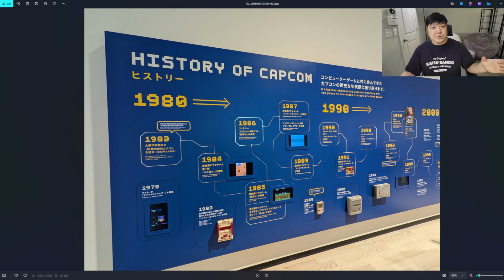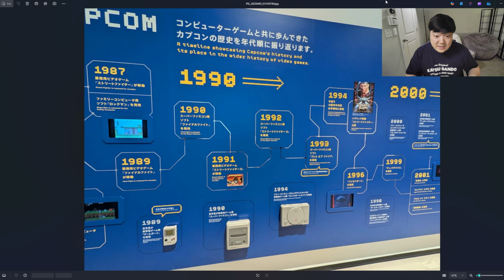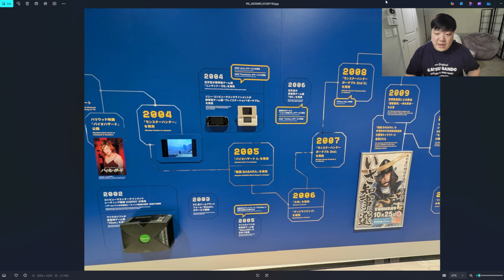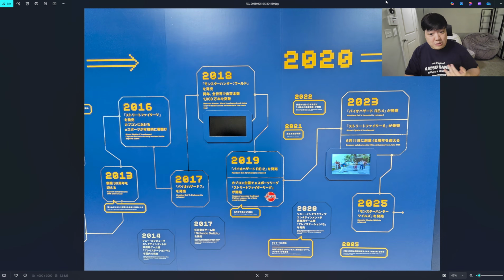Then you enter the next room, which is one of my favorite rooms actually in this whole exhibit. It's only the second room too. It is the History of Capcom room. So it's everything about the entire history of Capcom and also video games too. Some of the iconic video game moments. They started in 1980 and worked their way down into the 2000s with some demos, some actual consoles on the wall, some pictures. And they go into detail about very iconic Capcom specific moments throughout the years. And they go all the way into the current era of 2025 as well.